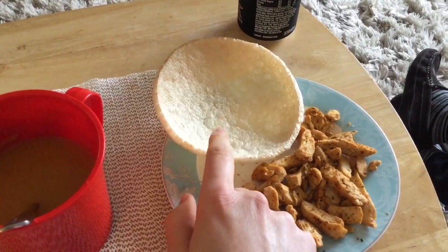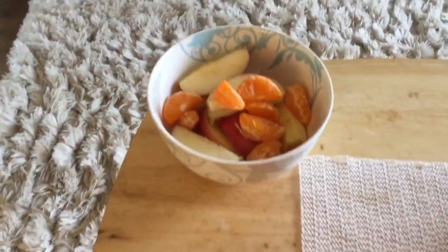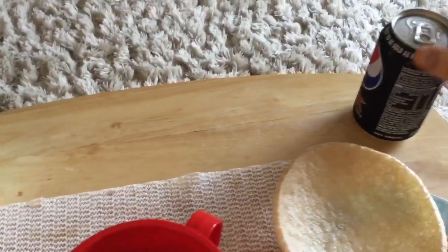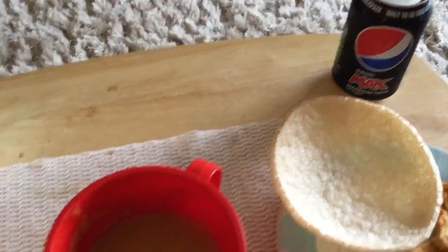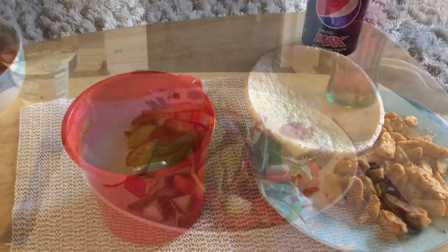I got mine from Morrison's. And then I've got a Pink Lady apple and an easy peeler with a Pepsi Max. So just 1 cent on the table.